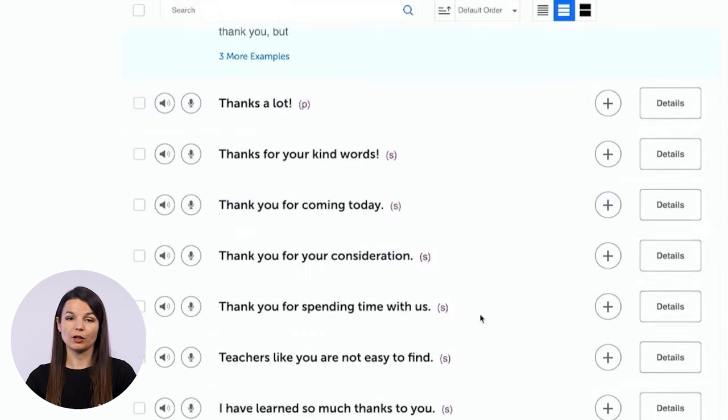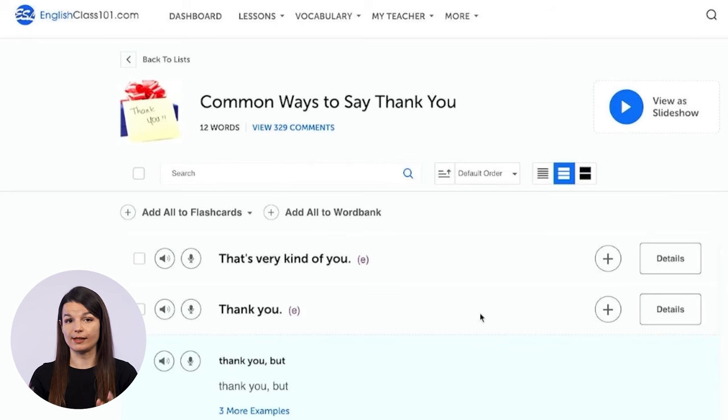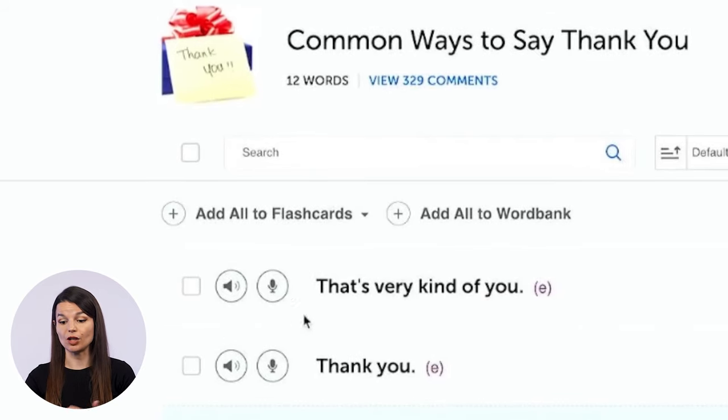So I want to talk a little bit about the different tools that are embedded in the website that you can use to study these vocabulary words. So first, let's take a look at the different icons that are here to the left of each of the expressions. The first is this icon, the speaker icon. If you want to listen to a native speaker say that vocabulary word or say that expression, you can click on this and you'll hear that. Then, to the right, you'll see that there's this microphone icon.